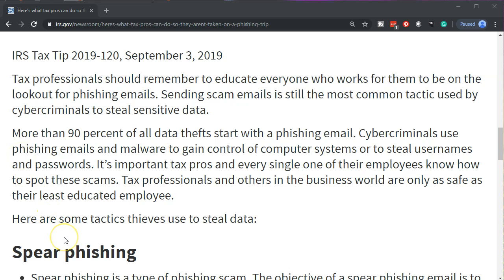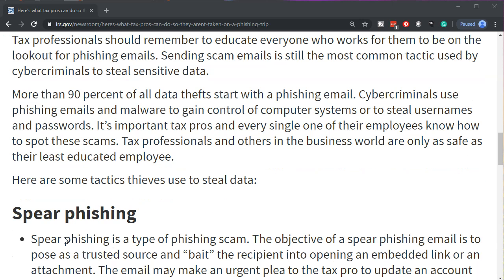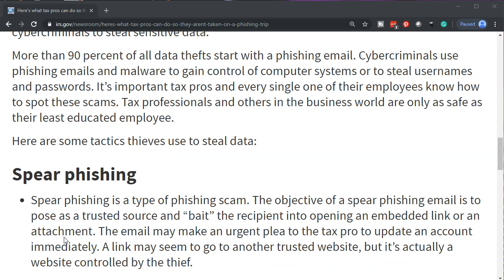More than 90% of all data thefts start with phishing emails. Cybercriminals use phishing emails and malware to gain control of computer systems or to steal usernames and passwords. It's important tax pros and every single one of their employees know how to spot these scams. Tax professionals and others in the business world are only as safe as their least educated employee.